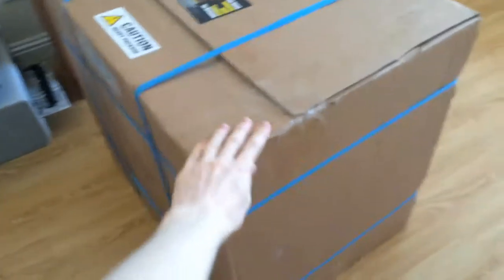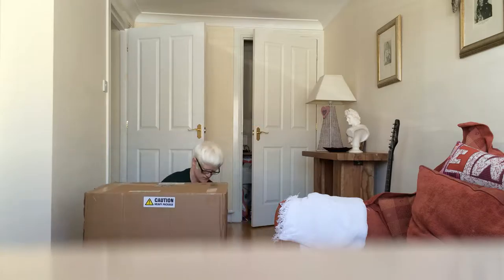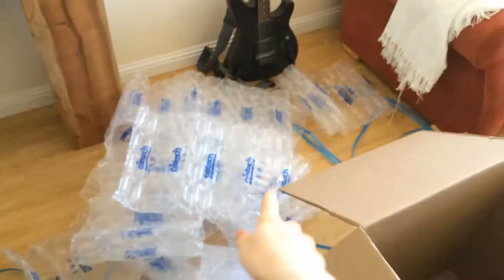There's my hand for scale. And here is my leg against the box for more scale. Pretty big. Let's open it up. And this is what we have at the end of it: 5 Toro cartridges, a printer, a giant box, a bunch of packing peanut things.